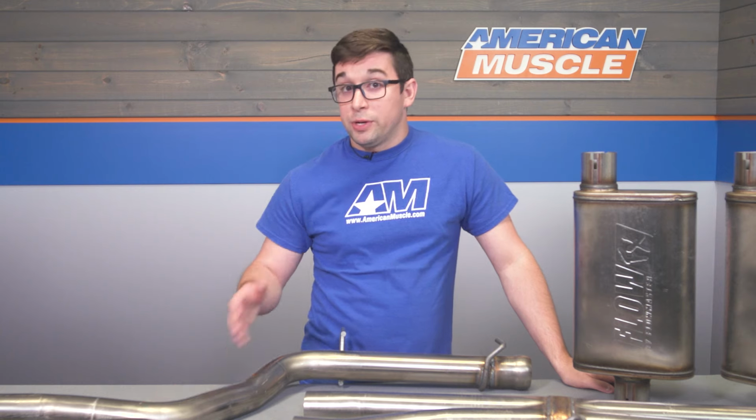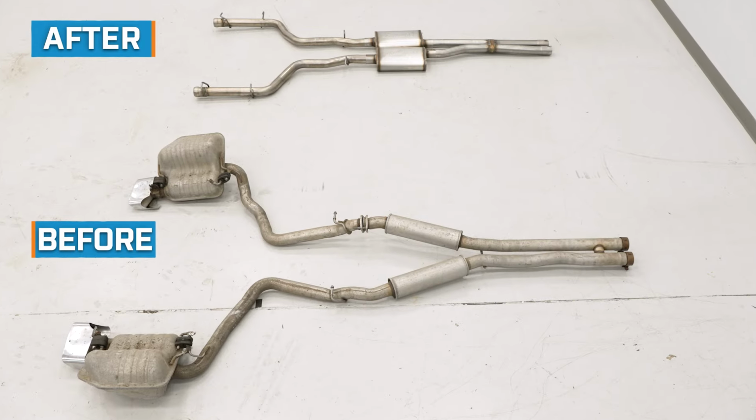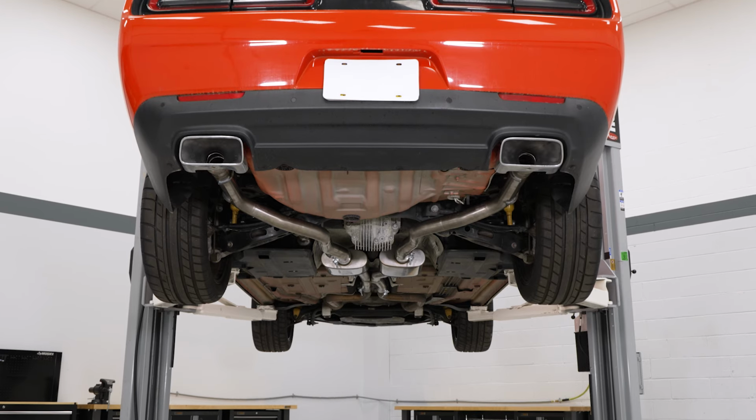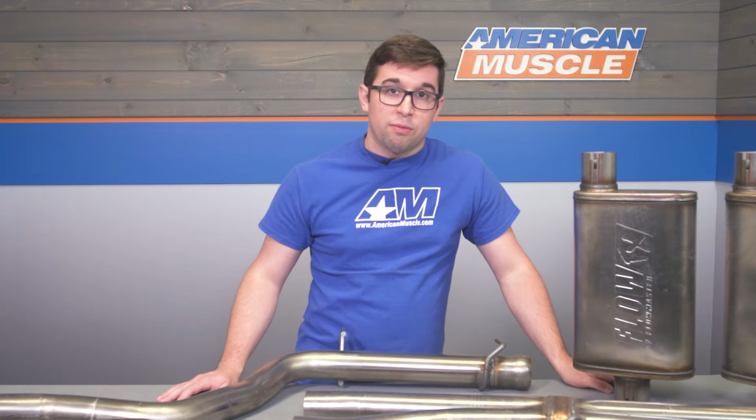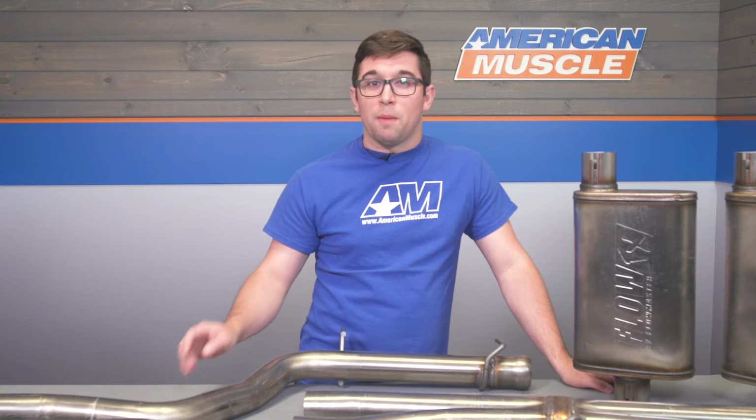This system is constructed from 409 grade stainless steel, so you're going to get some pretty good rust and corrosion protection, though not quite as much as a system made from T304 stainless. However, you don't pay the price of T304 stainless either. We'll talk more about that in a moment.